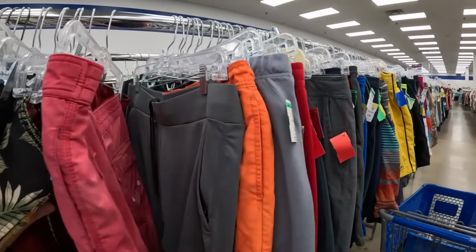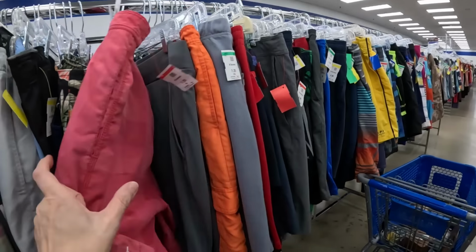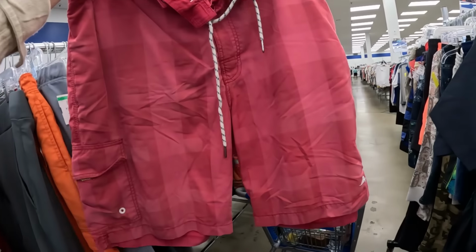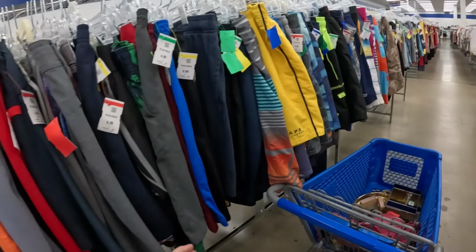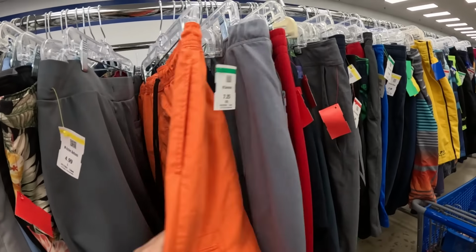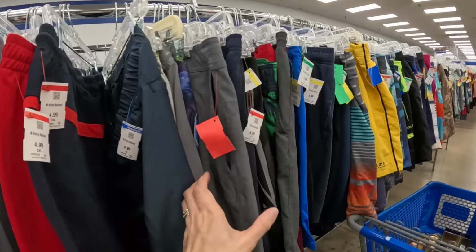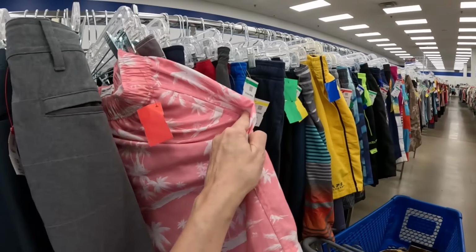Oh, I see something. This is Tommy Bahama. See this? Marlin, I think Tommy Bahama has as their... Yeah, this is really good. Let's see what they want for it. $7.25. That's not bad. I would like it better if it was a big size, but definitely putting this in the cart. So swimwear is kind of hard to find in the retail stores during the winter months, especially in Pennsylvania. Now, I'm sure in Florida or places that stay warm year-round, their stores will carry swimwear, but probably still less than what they would do in the summertime.